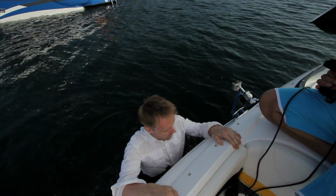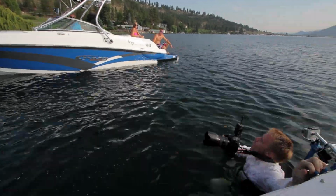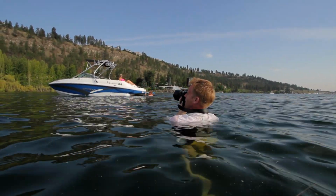I wanted to get down right at the water level. I'm not gonna find some parts after this. So I put on the life jacket like a diaper and hopped down in the water, and that kind of got my buoyancy right to water level, and managed to get the shot from that angle, which I thought looked really cool.